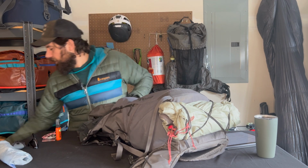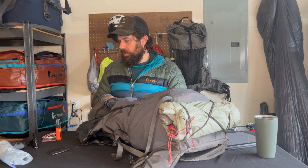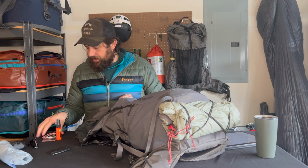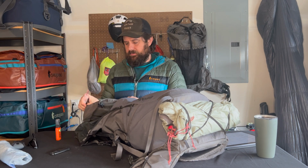Did carry a small knife because I always carry a small knife. It's just a little Gerber knife. Usually goes up in my front hip pocket. And that was like that. I do usually carry a compass. Just again, I don't know, more out of worry than necessity. I carry it and then just never get it out.